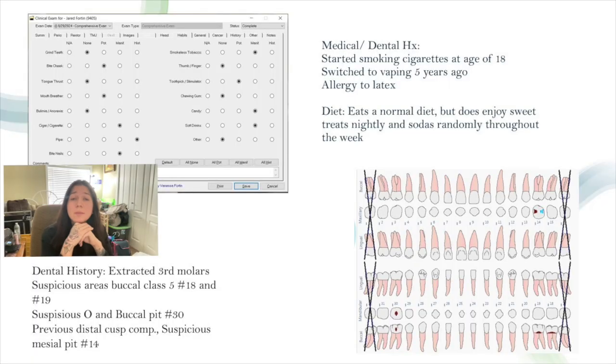So to start, my patient's medical and dental history really doesn't have anything. He doesn't take any medication. He is allergic to latex, but he has no systemic conditions, nothing really of worry. I know his blood pressure was 130/90, but he has gone and seen a doctor recently. We haven't been told anything.